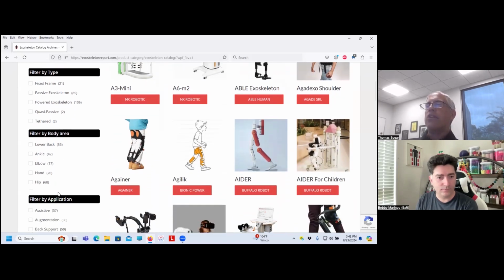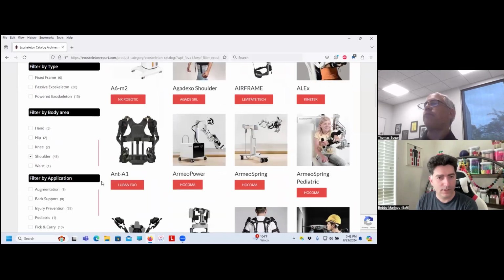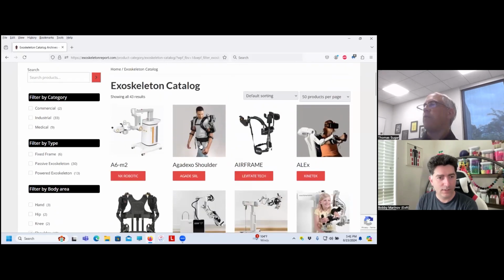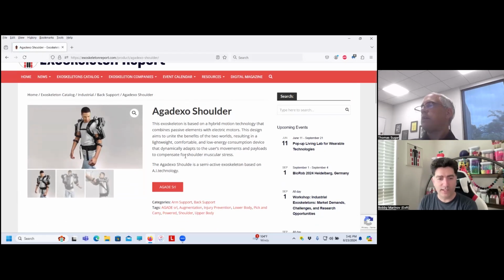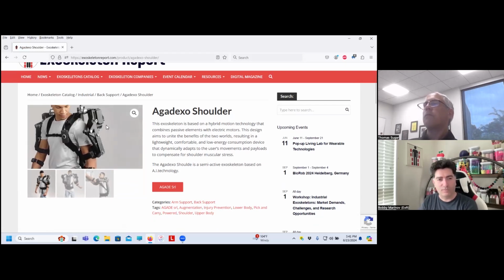I was going to try to show that. Wasn't there a shoulder device in your catalog? Wasn't this one? Yes, I believe that one falls in. Because this is so new right now, we still don't have hybrid in the catalog, but that's something for people to watch out for.